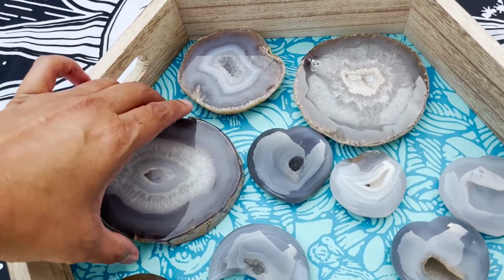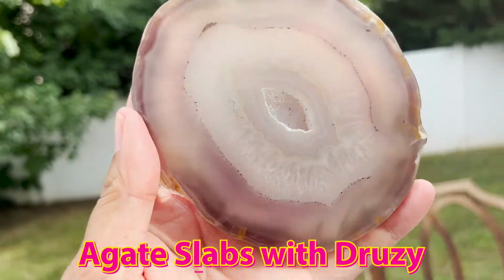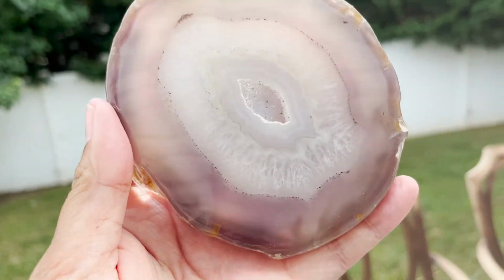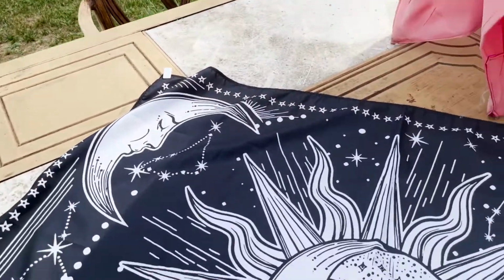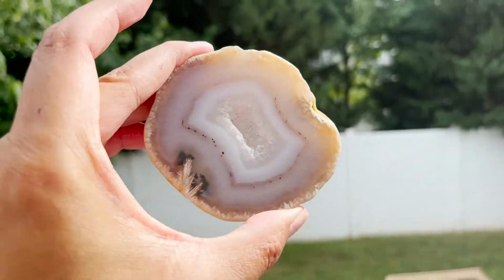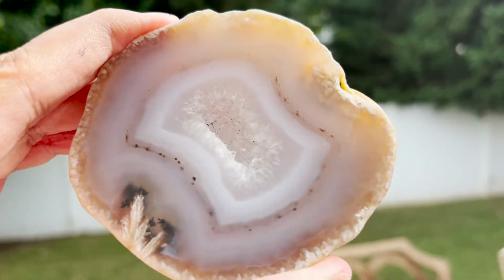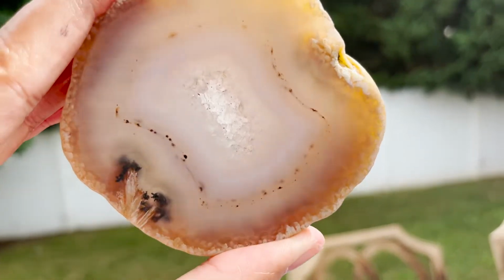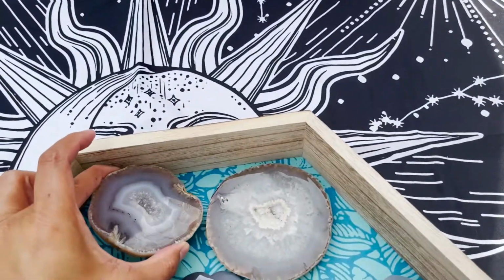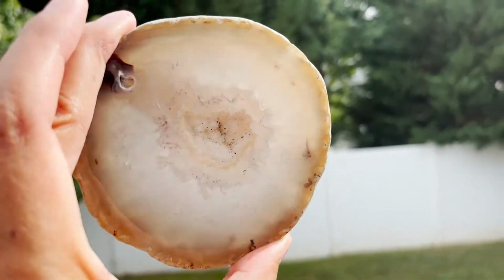So we can move on to, I got some agate slabs that also have the druzy in them. So pretty. That's one. Here's one. I really like the lines on this one. Now you get to hear the planes fly over. I like the lines. Look at that. It's so pretty. And then the last bigger one is this guy right here.